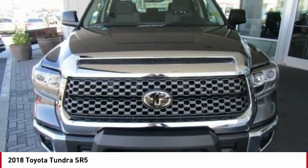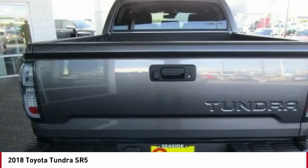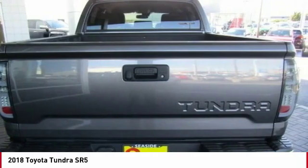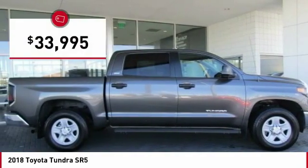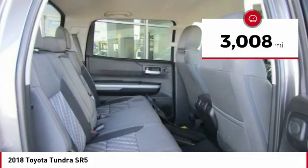With a towing capacity of up to 10,000 plus pounds and a payload capacity of over 2,000 pounds, the Tundra is the perfect mix of power and efficiency and is priced below $35,000. This vehicle has less than 4,000 miles.